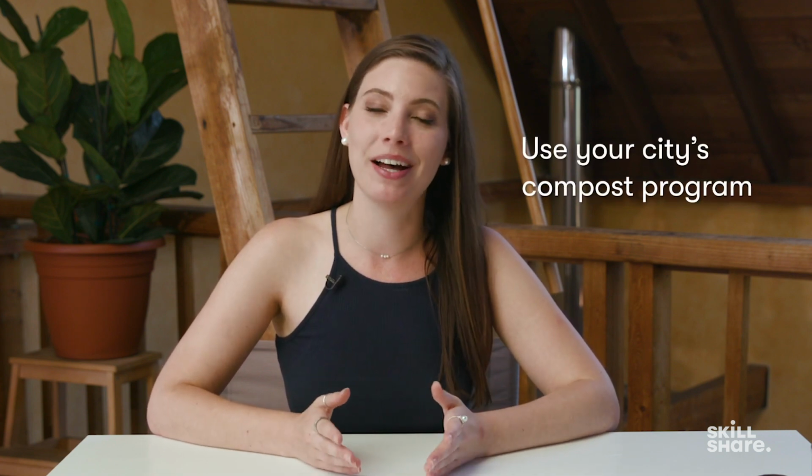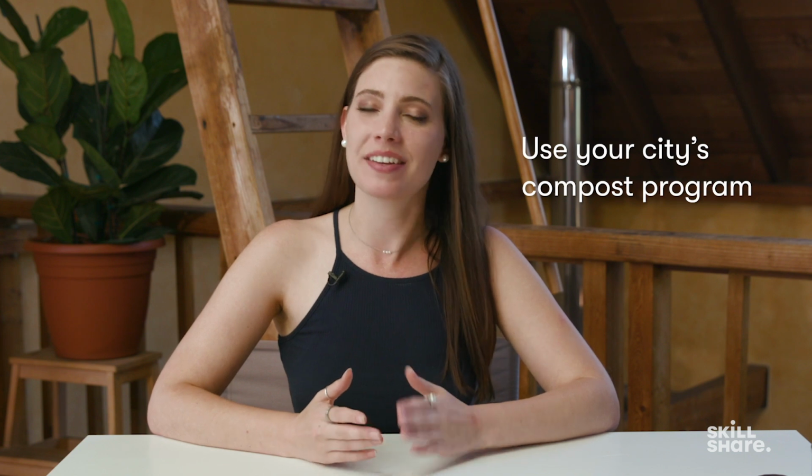There are so many different options for composting, but I'm gonna go over my top 3, which are pretty foolproof. So the first one, the one that I currently use right now, is I am very fortunate that my city picks my compost up. If your city offers composting, they typically provide a small bin and they will pick it up on your regular trash day. That's what I do.